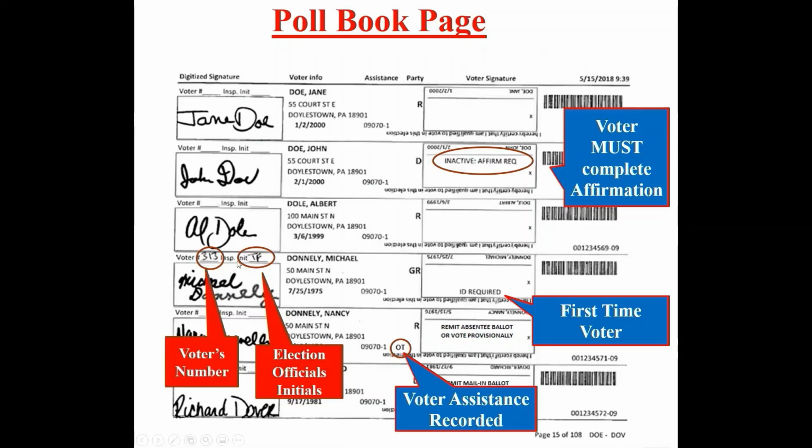On the left-hand side of the poll book, these are the places where you would transfer the number from the numbered list of voters and initial where you sign the person in. If you see this designation, remit absentee ballot or vote provisionally, or remit mail-in ballot or vote provisionally, this means that the person has already applied for a mail-in or an absentee ballot, but it has not been returned. In order to be able to vote on the machine, they must either remit their ballot to you, or they would have to vote provisionally.